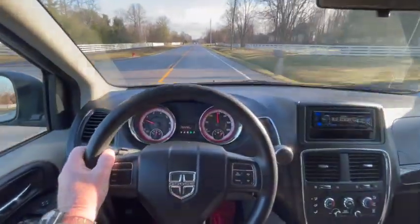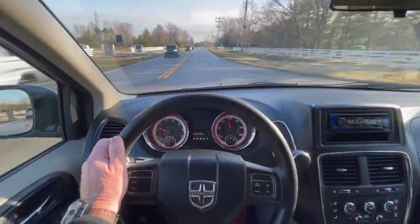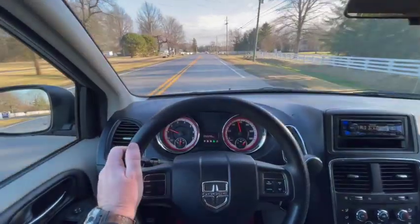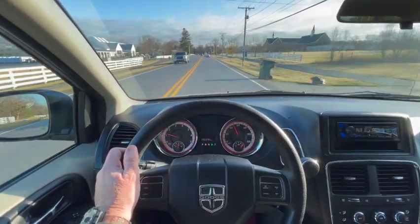Look at that. Almost 60 miles an hour, only 1,500 RPMs, just nice and smooth. Gets great fuel mileage. The EPA rating on these vans is 25 miles per gallon for the freeway, which really isn't bad.